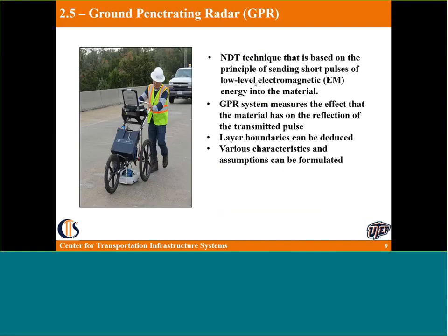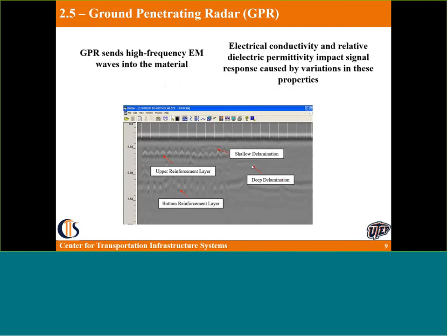Next, I'm going to introduce what is known as the ground penetrating radar, which is the GPR. This is an NDT technique that is based on the principle of sending short pulses of low electromagnetic energy into the material. The GPR system basically measures the effect that the material has on the reflection of the transmitted pulse. From this device, layer boundaries can be deduced and various characteristics and assumptions can be formulated from the data.